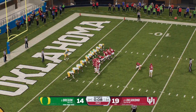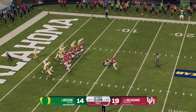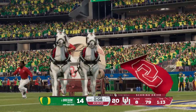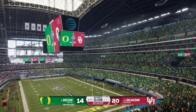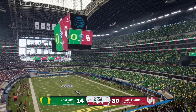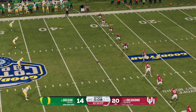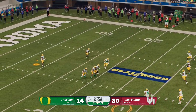Now the all-important extra point. For the extra point. Make the extra point and go up 6. Is good. That makes the score Oklahoma 20-14. So an important touchdown just before halftime. Not much time for the opposing offense to try to answer before the break.